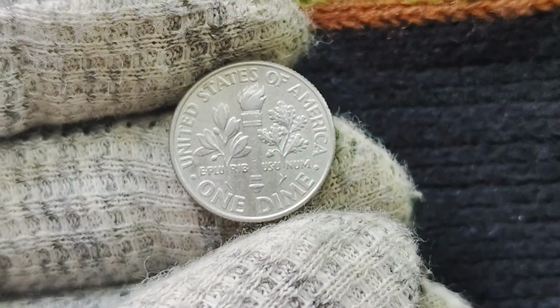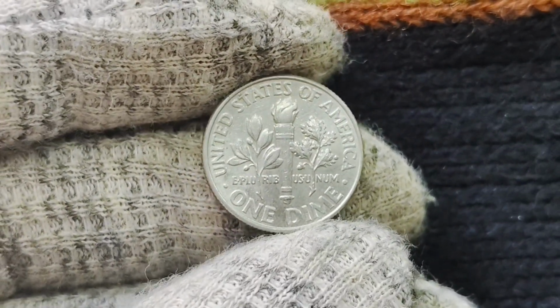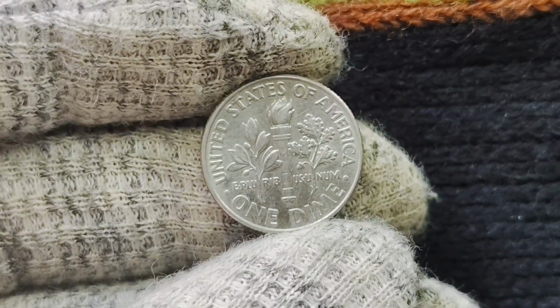From its limited mintage to its historical significance, this dime is much more than just a piece of metal. It's a part of American history that has captivated collectors for decades.